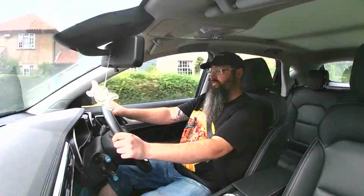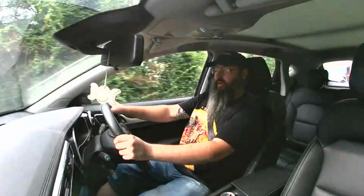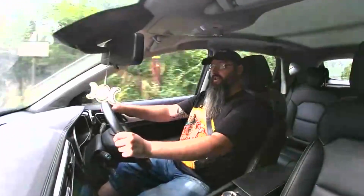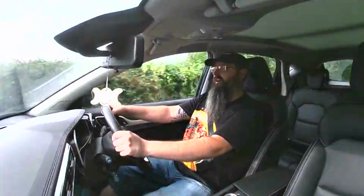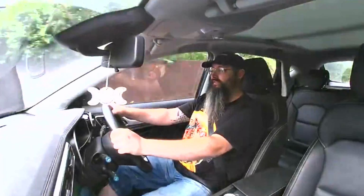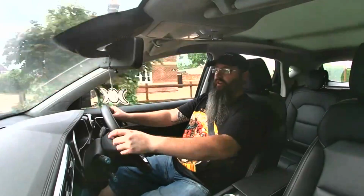Obviously you can turn the screen into a sat nav, which is pretty good as well. You've got Android Auto and Apple CarPlay available, and obviously you can link your phone to your car via Bluetooth, and then you can stream from Spotify, all that kind of stuff. And there's also a USB plug down the bottom there where you can plug your phone straight in, and it connects in the same way as it would over Bluetooth.